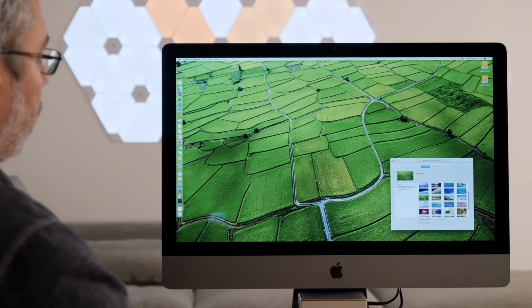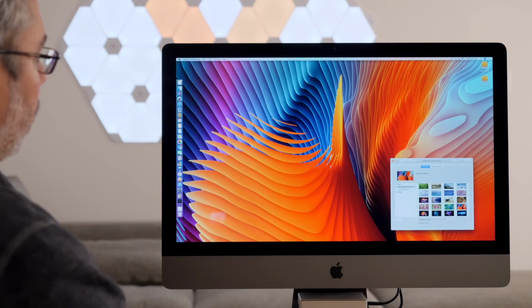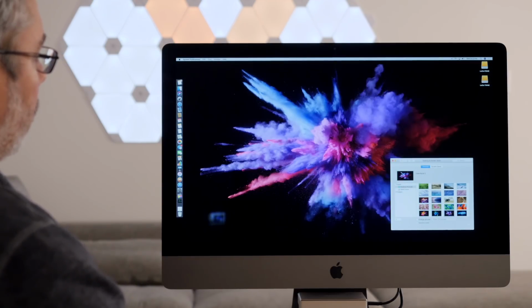So everyone should be familiar with the iMac Pro by now. It's got the same 5K DCI P3 display as the standard iMac. I remember when I first saw it at Apple's town hall when they announced it, the 5K display, it looked better than real life to me. It looked like I could fall into it. And the iMac Pro is exactly the same.